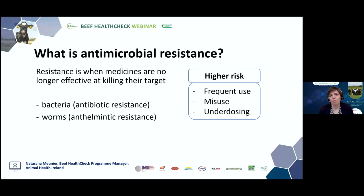So firstly, what is antimicrobial resistance? I'm sure you've heard quite a lot about this. Resistance is when medicines are no longer effective at killing their target, and what that target is differs according to the type of medicine. Antimicrobials tend to be against any kind of microbes, but usually when we refer to it, we're referring to antibiotic resistance, and that's medicines that target bacteria.